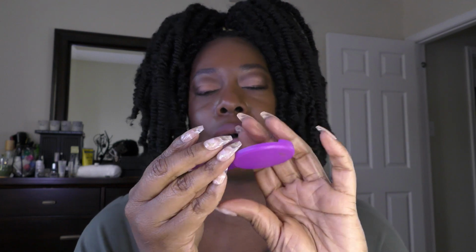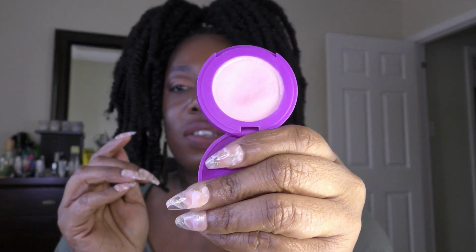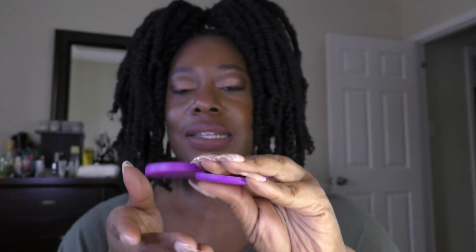So in terms of whether or not I will repurchase this, I actually am already using my backup, and this is again the Pore and Prime Balm, and it's the travel size, and I'm making my way through this. Now, as to whether I will repurchase after I'm done with this, I don't know. I'm not quite sure, because I do kind of like it.